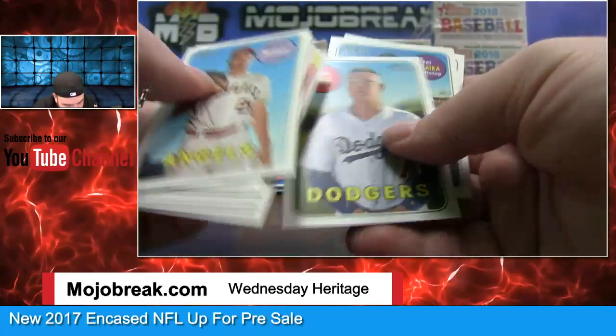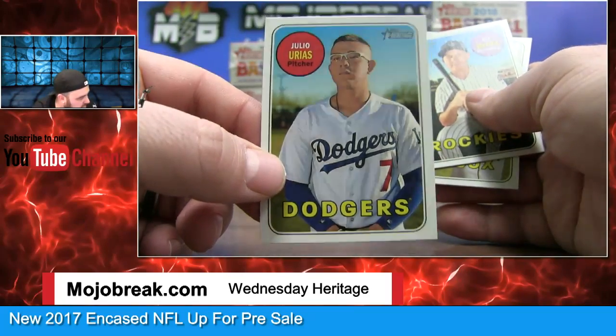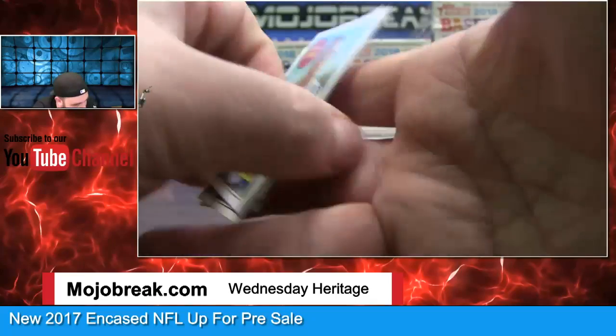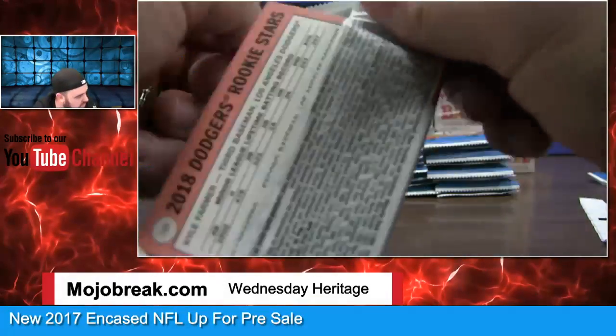Julio Urias. I felt so bad the first time I pulled a Julio Urias Bowman card and his eye was shut. And I was making fun of how he took the picture, like he just took a bad picture. And I found out later he's got a stigma. And I was like, oh man, it's terrible. I'm a terrible human being.